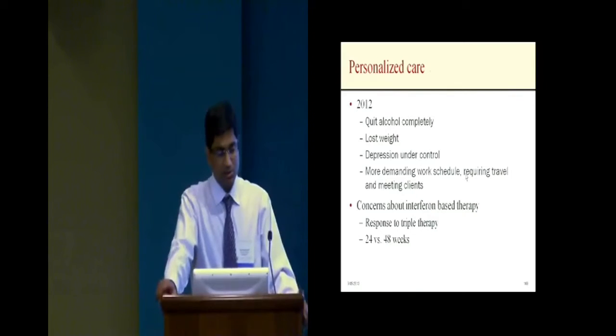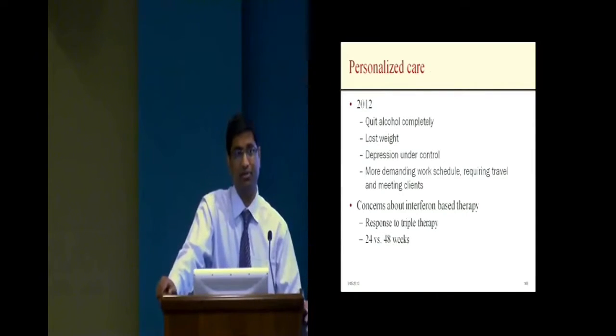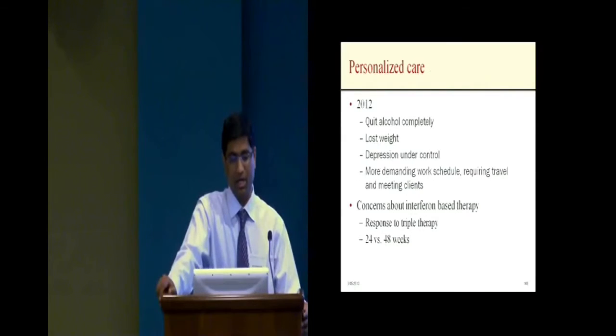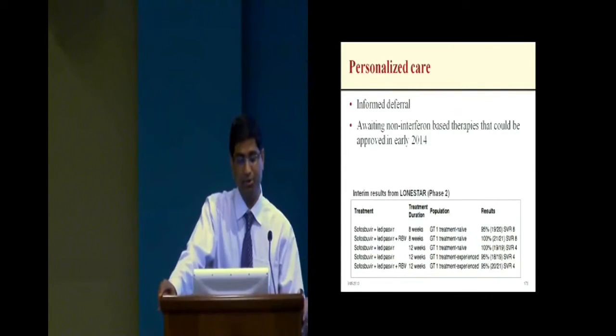So when she came back to see us, she quit alcohol completely. She has lost weight. She's trying to do whatever she can from her point to change the negative prognostic factors, but genetic makeup is the strongest predictor more than the environmental factors. So again, concerns with regard to interferon-based therapy, response and duration of treatment, these were all discussed, and we felt that we needed to postpone treatment.